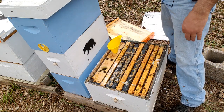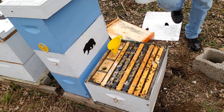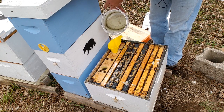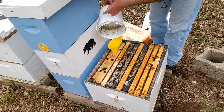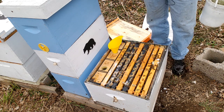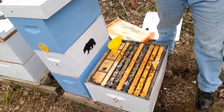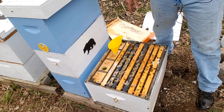Okie dokie. With the internal feeders, I don't have to worry about my buckets flying off like I found a little while ago. The only time that the frame feeders don't work is when they have to cluster. When they're clustering, they won't go in and get the syrup. But other than that, they'll access it on warmer days. It's completely enclosed in the hives. It stops robbing. It's just win-win.